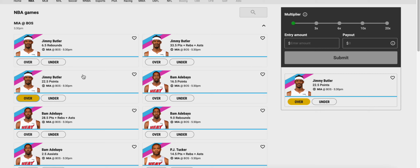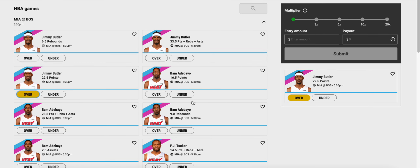If you had told me this a week ago, 2 weeks ago, I would have easily locked in that over. But in this closeout game, I just have to play this again, 22.5 points. I told myself in Game 5 that I wasn't going to take any more Jimmy Butler lines, but this looks too good to pass up at 22.5. So I've got to take the over here on the Underdog line for Jimmy Butler points.